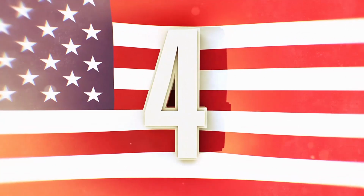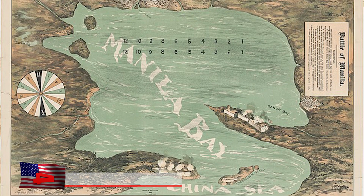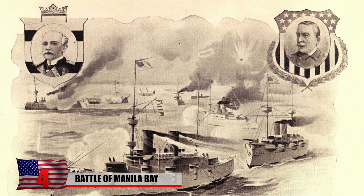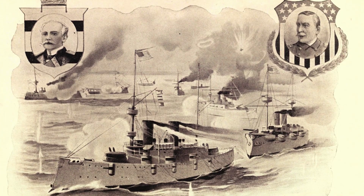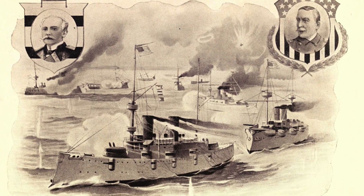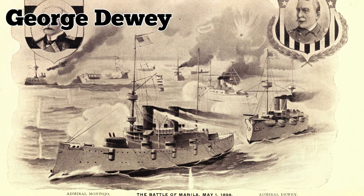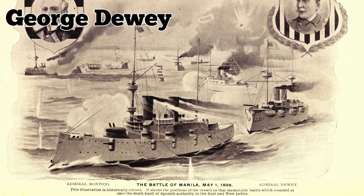Number 4. The Battle of Manila Bay. The Battle of Manila Bay stands as one of the most significant naval encounters in history. Initiated on May 1, 1898, it served as the first major engagement of the Spanish-American War. This decisive triumph for the United States forces, led by Admiral George Dewey, proved to be a pivotal moment shaping the course of the war.